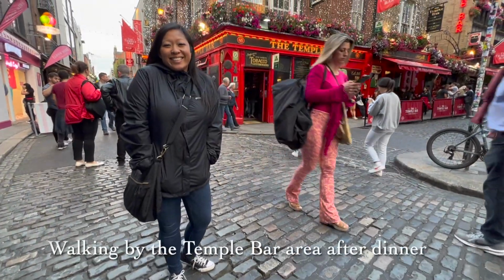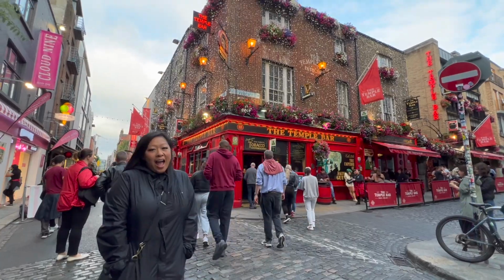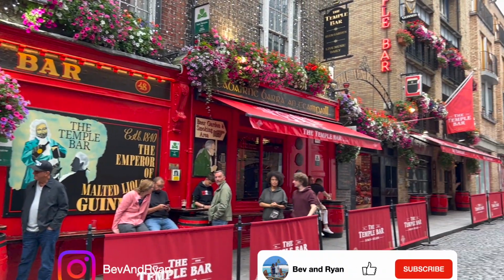After dinner, we headed towards Temple Bar because no first-time visit to Dublin would be complete without checking out the infamous Temple Bar. That ends our long day seeing as many sights as we could in Dublin.